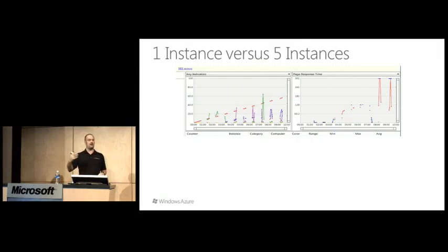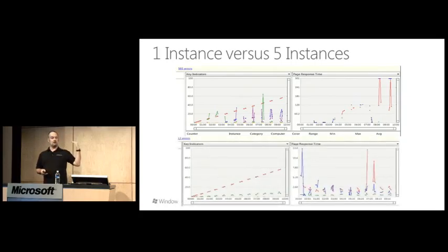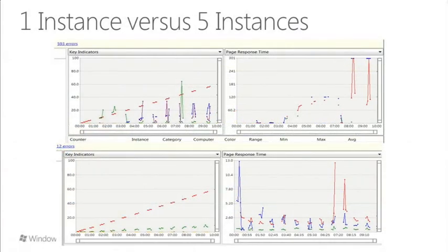On the right is the page response time, and you can see it's all over the place. And if you actually have really good eyes, you'll drill into that. There's about 300 seconds is the longest response time on that, right? When we did it with 5 instances, we ran exactly the same load test. You see on the left-hand side, the number of users are going up, but the number of failures isn't doing anything. And also, the response times are a little bit better. A little bit better? Well, first of all, when we had one instance, most of the tests failed. A large chunk of the tests actually failed because we couldn't get a response from that one instance.